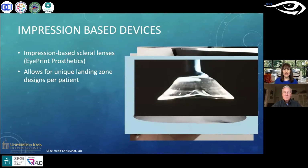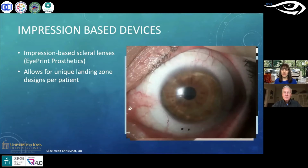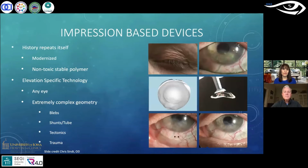And here you can see the lens that is really unique. So in my clinic, I'm using this for patients that have really elevated blebs, very irregular corneas, those that had some sort of problem or issue with a prior lens. Maybe their eyes were getting red or they weren't comfortable, or there was just one area that could not be perfected. So now that we have scleral profilometry and impression-based technology, it's a really exciting time because we can make better lenses for our patients.